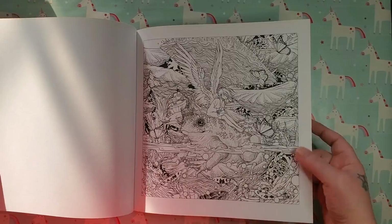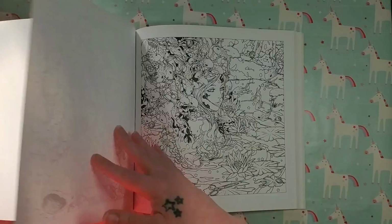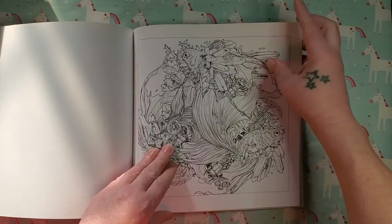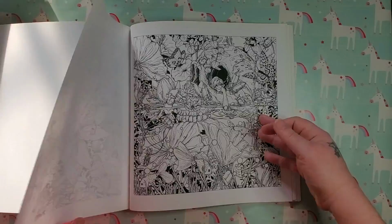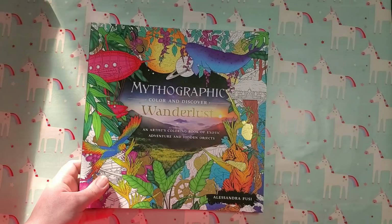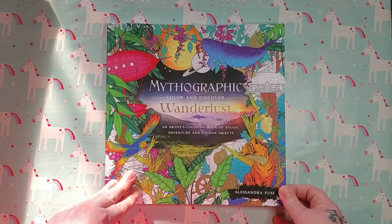Frog prints, I like that. And the last one we have is Wanderlust. Pardon me. This one is by Alessandra Fusi. I'm not sure, this is the only one by this artist. And I know I've not colored in it, so we'll just get a flip through of what it looks like.